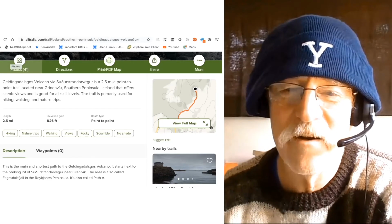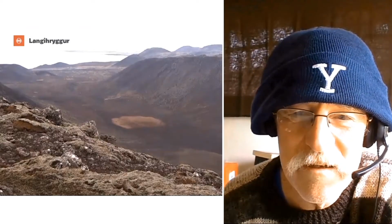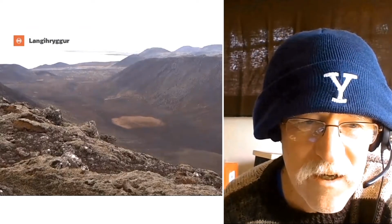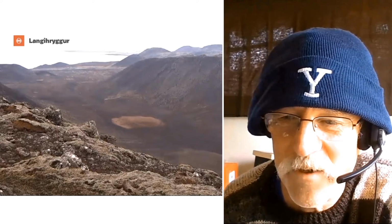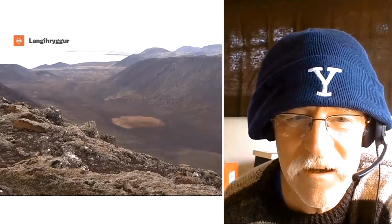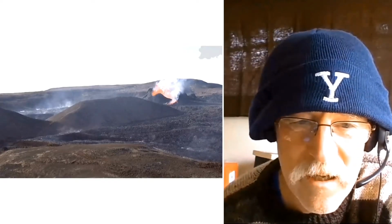And so the volcano was a pretty exciting deal. This talks about the trail getting there. We drove down and we found a parking lot out in here. And then it's a little over a 3-kilometer hike to the volcano. You hike down here along this, and then you hike up this ridge.